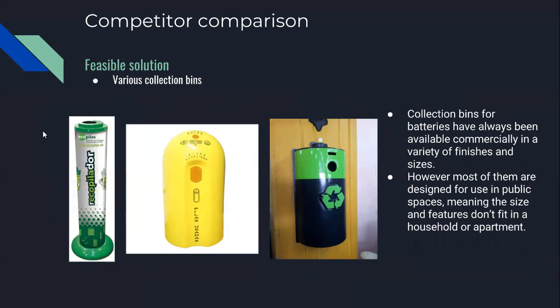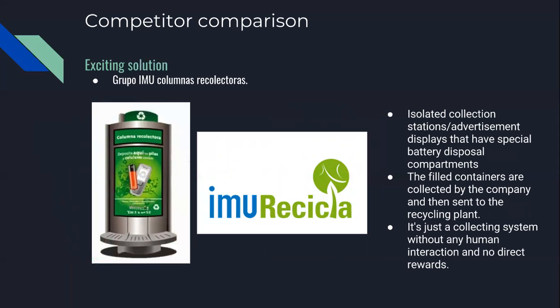The feasible solution competition is public waste bins that are around parks and malls and other public spaces that are significantly large to hold a big amount of batteries for a long time until they are collected and disposed of. And the competition for the exciting stores would be the columns installed by Grupo IMU and their program IMU Recicla, which are advertisement columns that not only show commercials but also have a small storage bin inside where people can come drop off their used batteries, and then after a certain time the company will collect them and take them to a recycling plant.